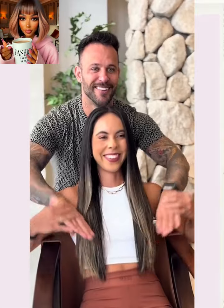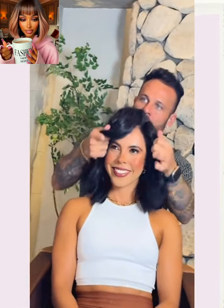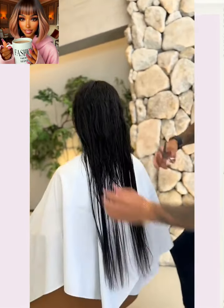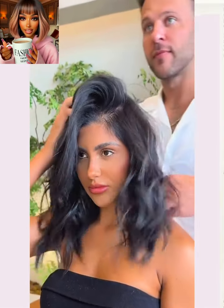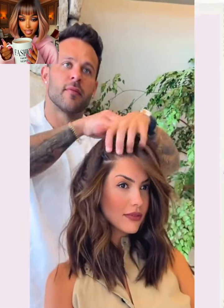So here we have someone with long waist-length hair. Looks like she went darker and got a shoulder-length bob. Wow. And then we have another transformation. So she has some very thin ends here. Woo! Beautifully done. Now, I told you guys already, this is an extremely talented stylist.